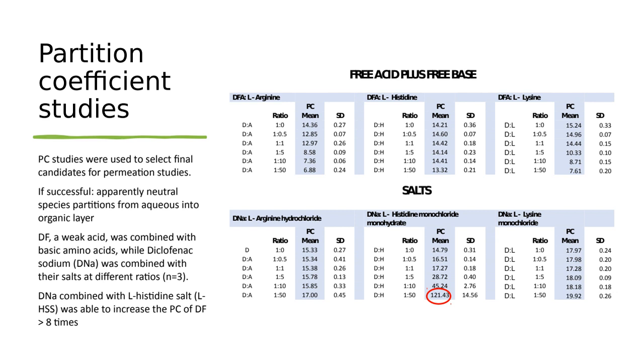So the way we did it is we dissolved our drug, diclofenac, in an aqueous phase. We either didn't add the amino acid, so we had the control, or we added it in different ratios: 1:0.5, 1:1, 1:5, 1:10, and even 1:50. What we were able to identify was basically a combined diclofenac sodium and L-histidine approach. The more L-histidine we added, the more the diclofenac was pushed into the organic environment.